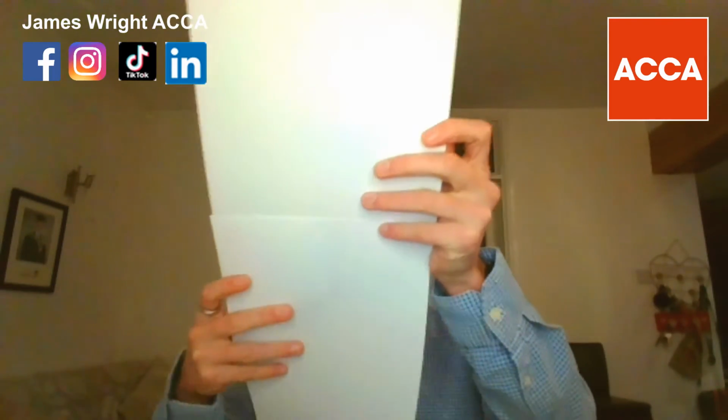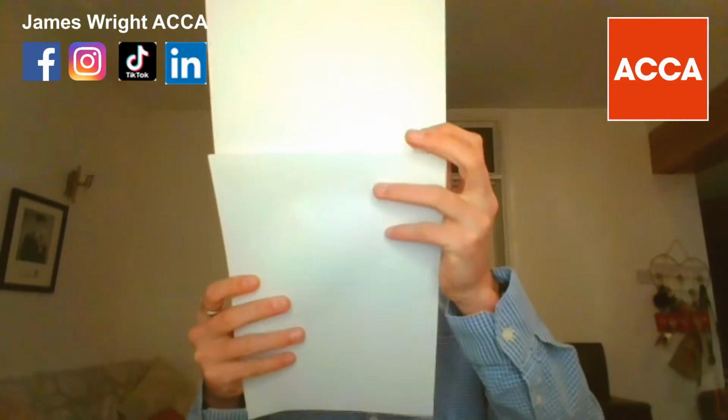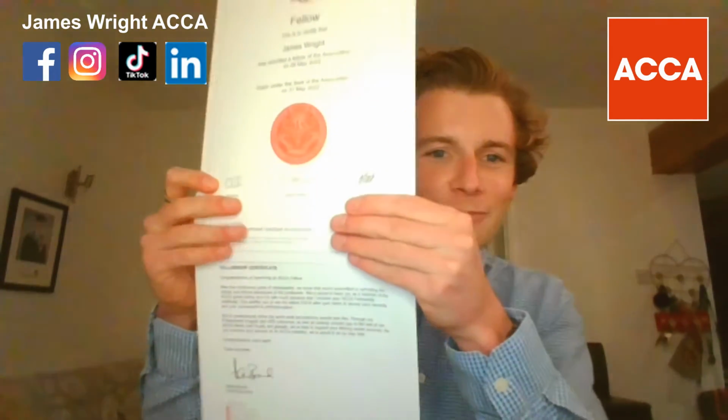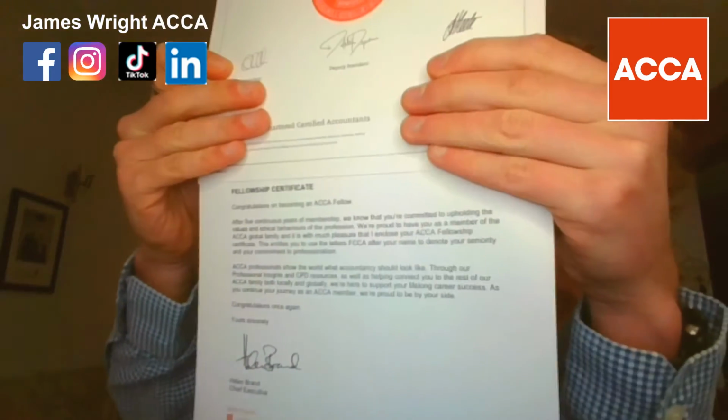And also, I'm going to have to put, oh, here's the certificate. We've got 2 sheets of paper. Now, I'm going to have to put the certificate on top of the letter because it's also got my ACCA details on here, which wouldn't be very good of me to have. So I've got the number on there, but as you can see, we've got a nice little letter there from Helen Brand, who is the chief exec of ACCA.